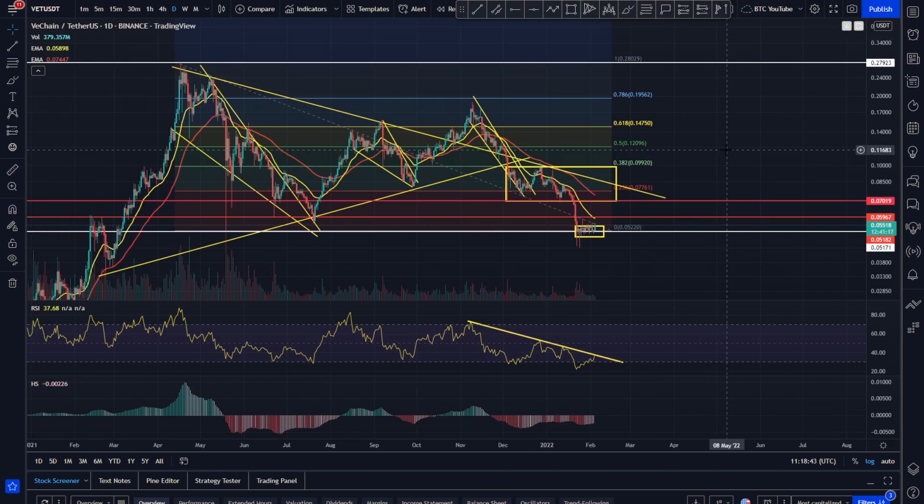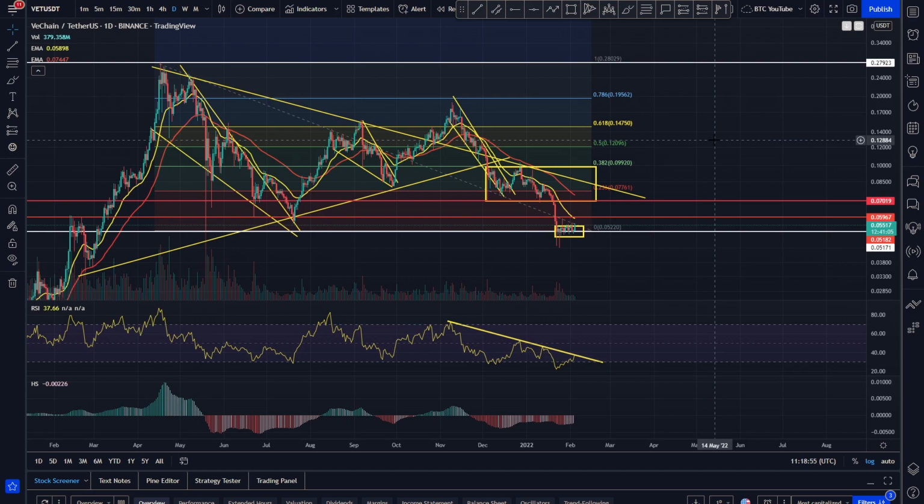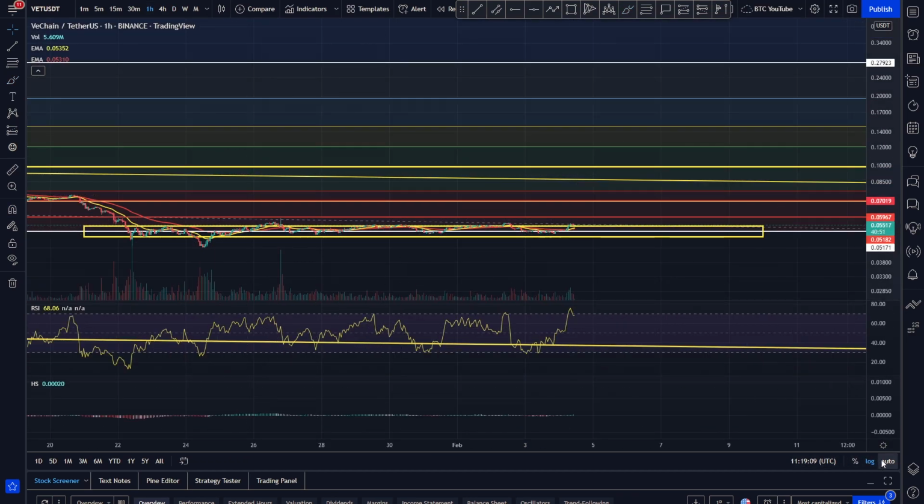But this is a quality project for the long term, and people always forget, fundamentals do often win out in the end. Just look at Bitcoin, Ethereum, etc. The adoption and the fundamentals have driven them to crazy multiples of gains. Vechain's already at crazy multiples of gains if you bought it for a 20th of a cent or whatever it was. So currently 5 cents, for the long term might be a good entry point if you're considering Vechain for a longer term kind of hold.